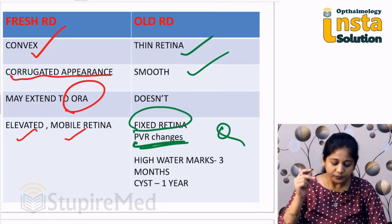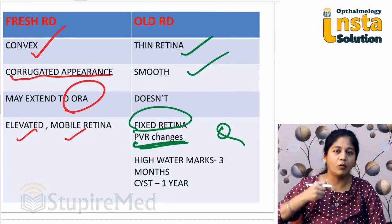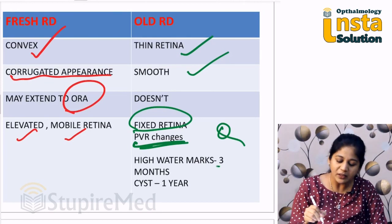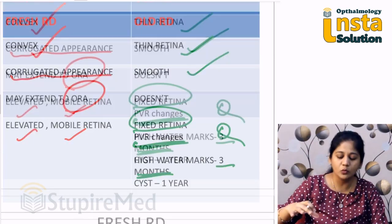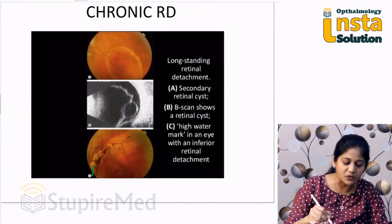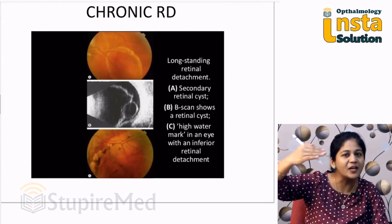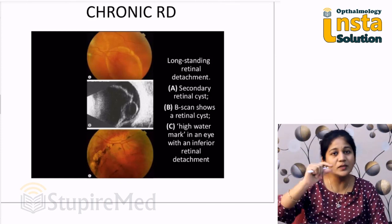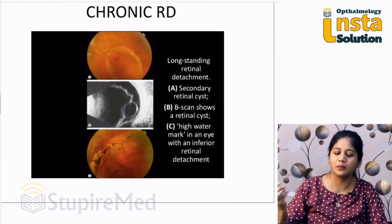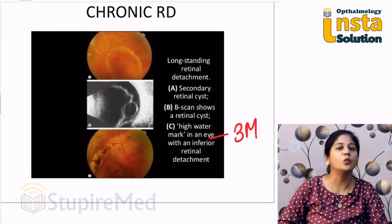Now, there are two very important findings which we see depending upon the duration of the detachment. So, when the detachment is 3 months old, you will see watermark lines. You call them some areas of pigmentation. So, try to see here. This is your watermark line, which is the area of pigmentation at the junction of attached and detached retina. This is called a watermark. This typically tells you that the detachment is approximately 3 months old.